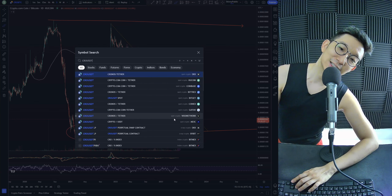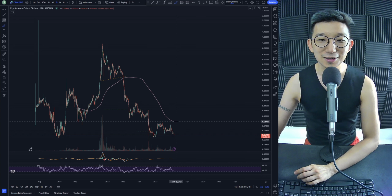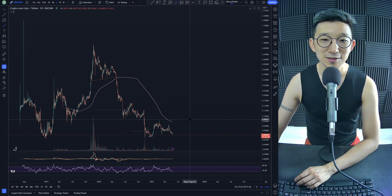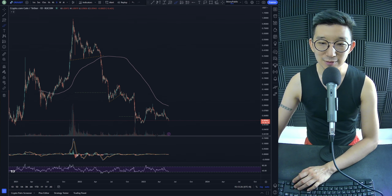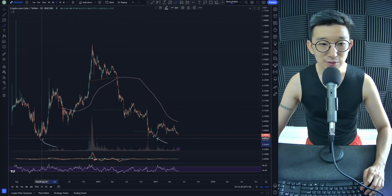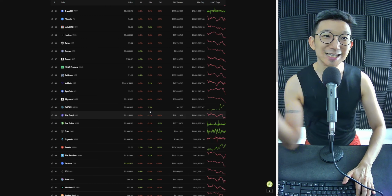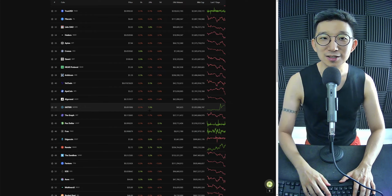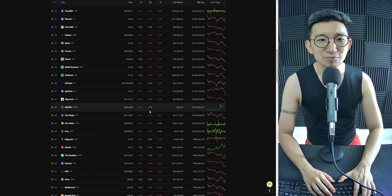CRO USDT, let's look at it on KuCoin. It's a little bit uglier compared to CRO BTC. Could we still hit much lower? Could we take out these lows? Of course. Could we take out these lows as well? Of course. Any clear signs of a reversal? Not yet. So next, Cronos. Eventually, the opportunity will present itself, but not yet.